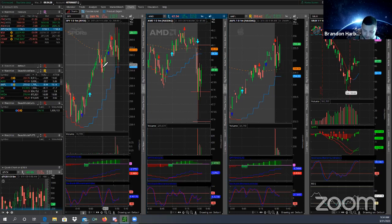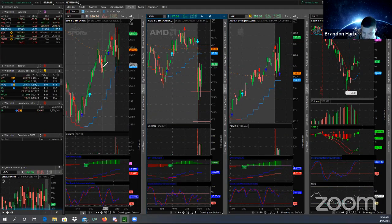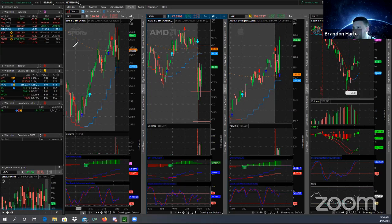I would like the 260, 263s, that range for today's expiration. I think they're affordable. 262, 263, 264 range. But I'm having trouble right here. Two wicks at the same spot. If it breaks above this area, we're going up. Well, we'll see what happens.